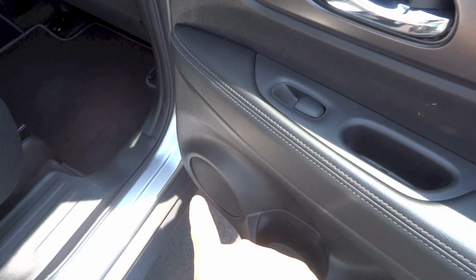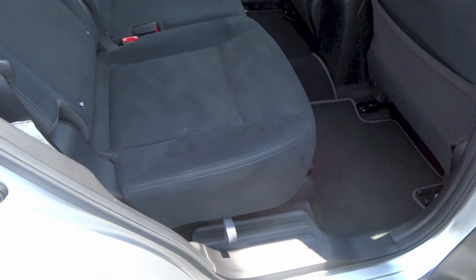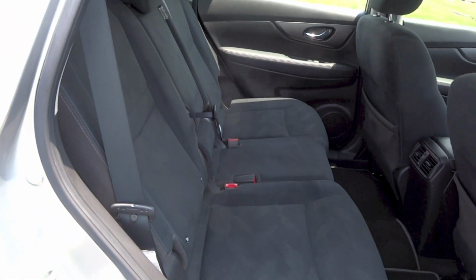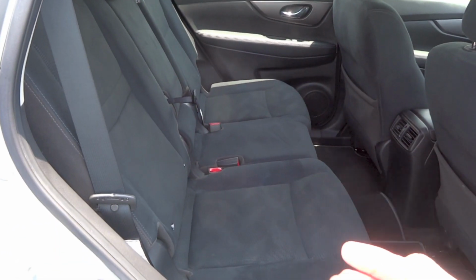Window control, speaker, and storage. The middle row seats slide, recline, and you can flip them down to increase boot space.